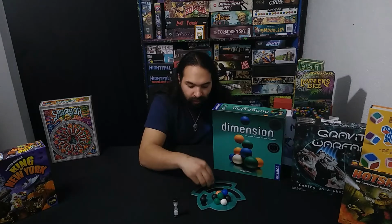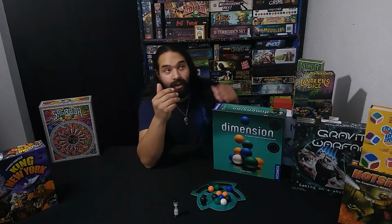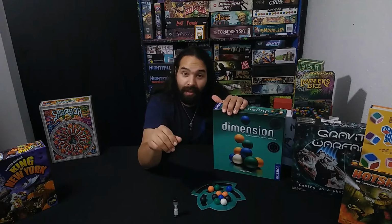So players are going to be racing against the sand timer, trying to do all of those rules, and the player who completes the most rules within a set number of rounds is the winner. So Dimension is another fun game I'd like to recommend.